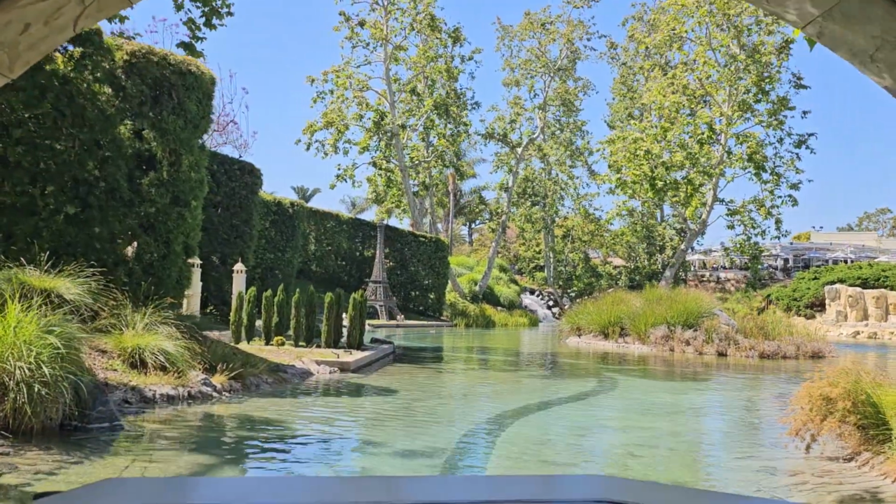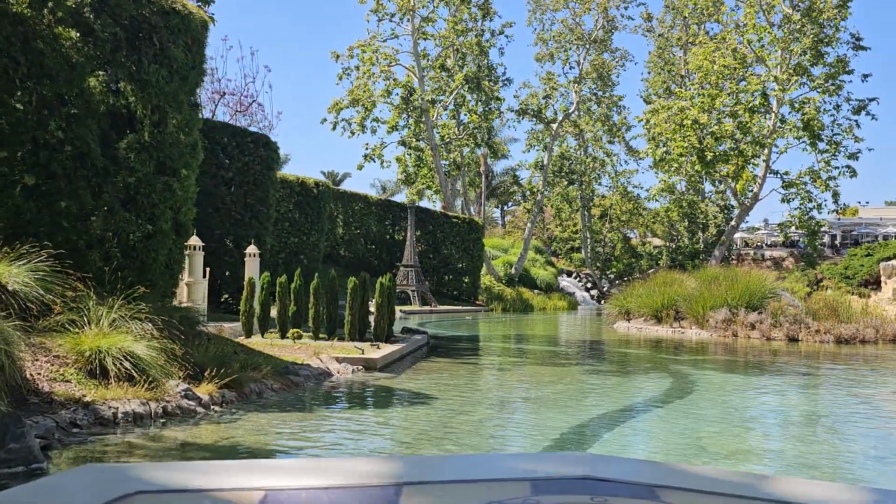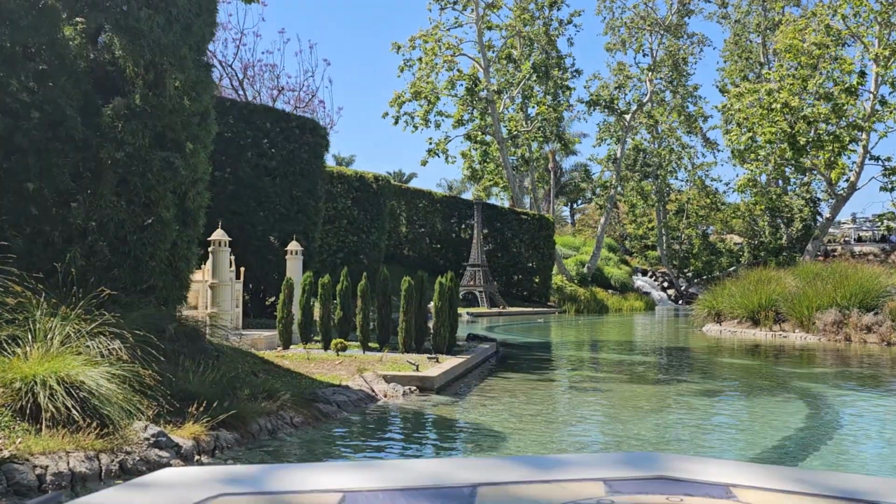Now here at the Coast Cruise, we like to call this bridge the Waffle Bridge. And if you don't get that joke, it just went right over your head.